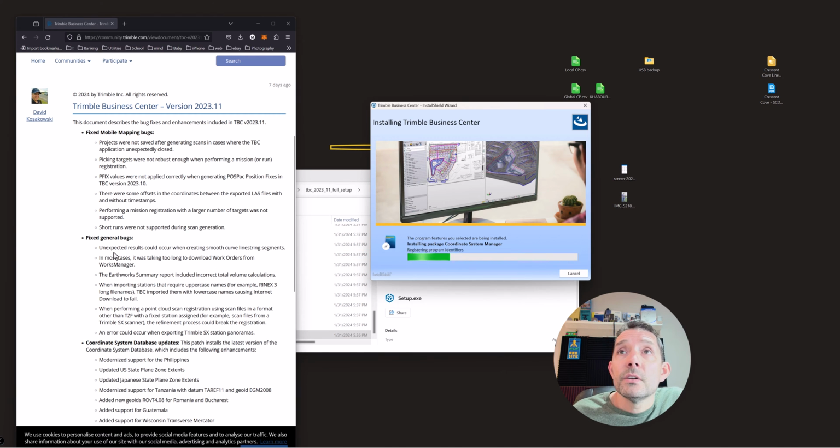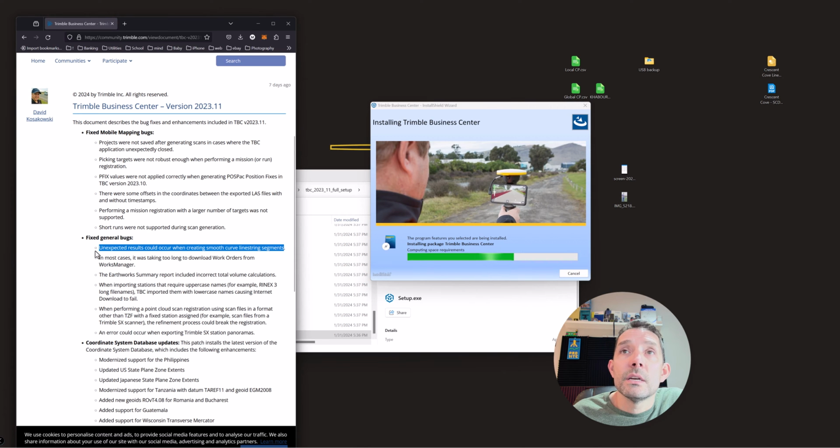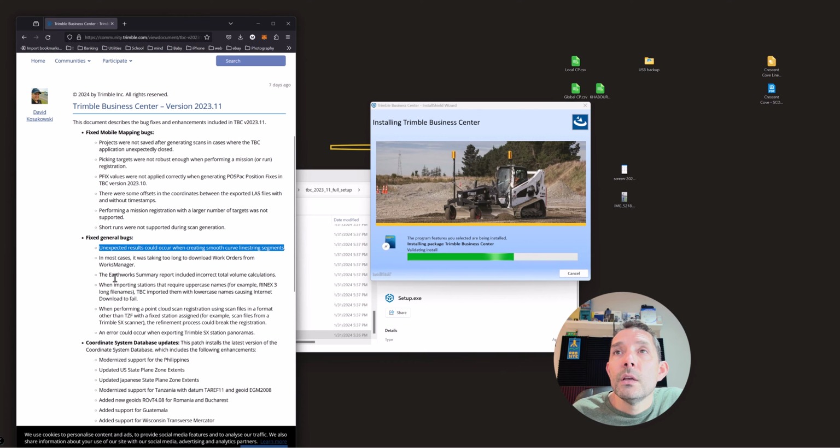So fixed general bugs, and I remember somebody's going to be excited about this one. Unexpected results could occur when creating smooth curve line string segments. There we go, it's finally fixed. In most cases, it was taking too long to download work orders from Works Manager. The earthwork summary report included incorrect total volume calculations. Okay, well that's a bummer.